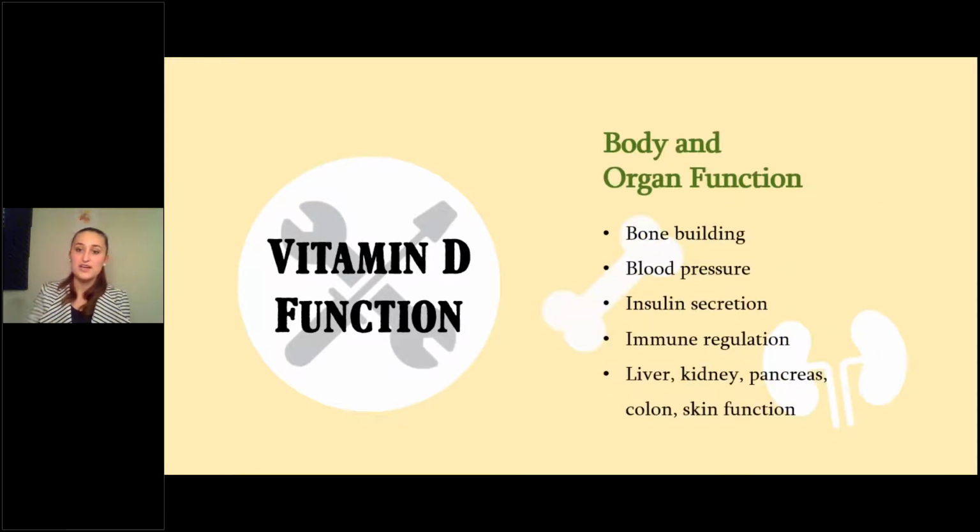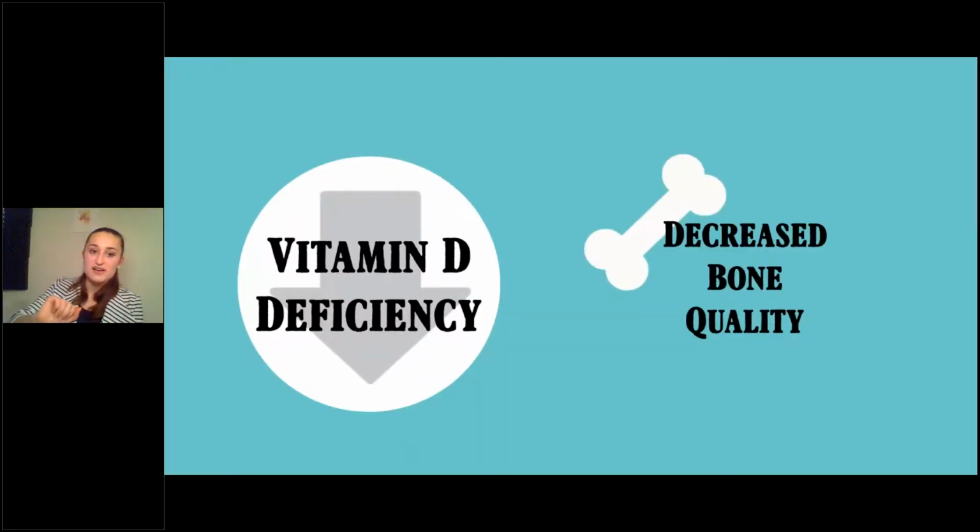Moving on to body and organ function. I won't go super into depth on these, but vitamin D helps with the bone building process. It helps manage our blood pressure and insulin secretion so that our blood sugars can be stable. It helps with immune regulation so we can stay healthy and not get sick. And it helps our liver, kidney, pancreas, colon, and skin function properly.